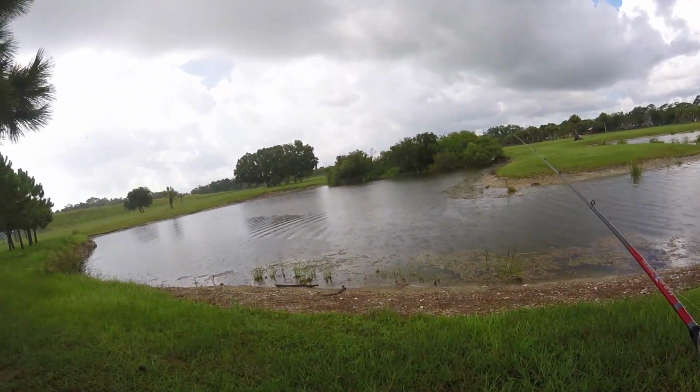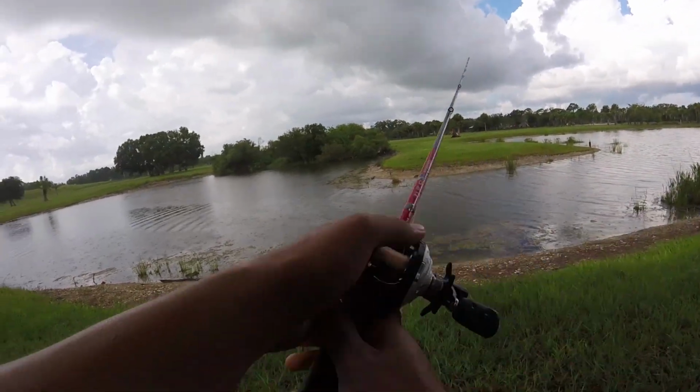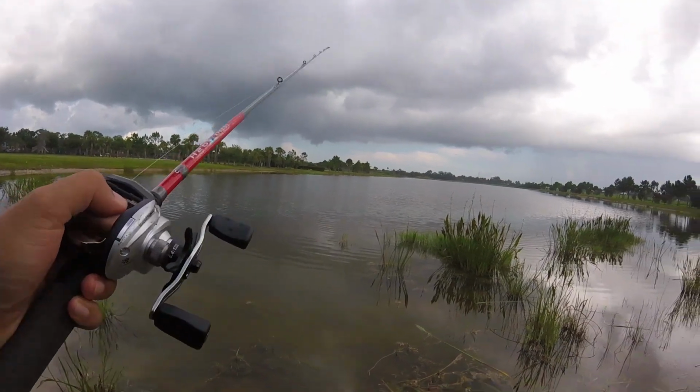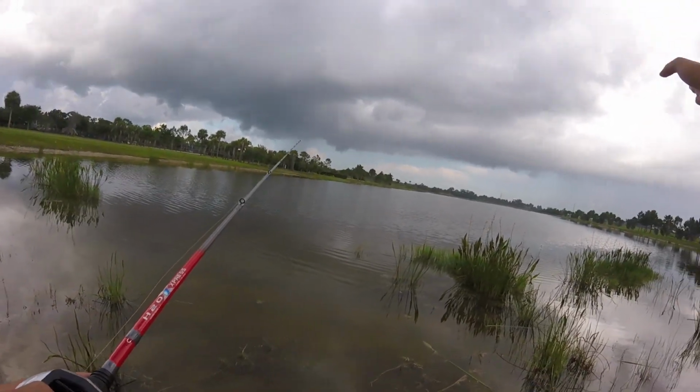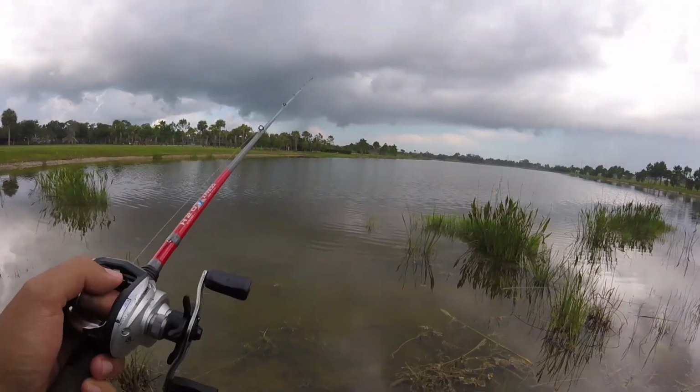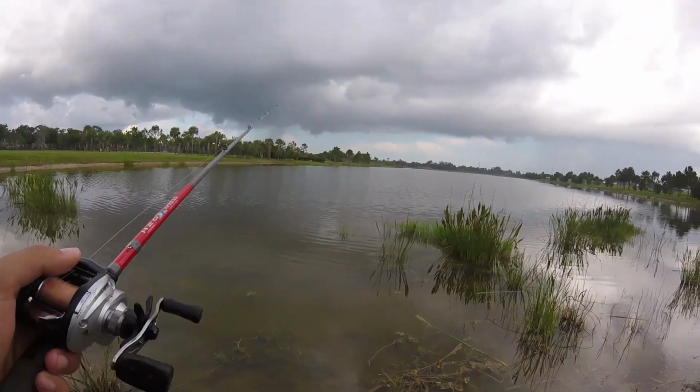Just enough to soak my back, and when that sun hits, it's gonna suck. So off in the distance, I can see another little band of rain coming. Hopefully the heavier stuff will shoot that way, and it'll be good, but this is looking like it might be a kind of a bust day.